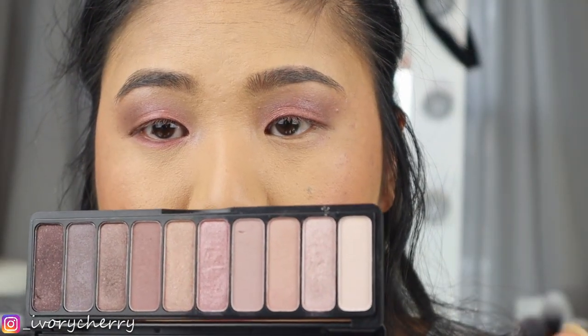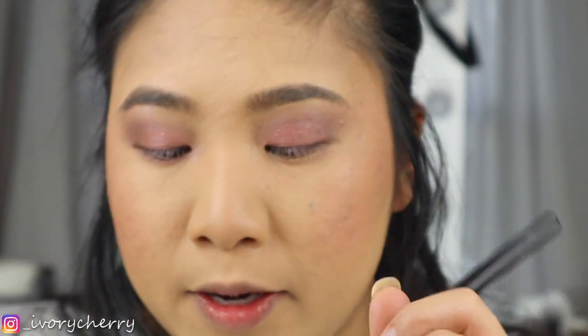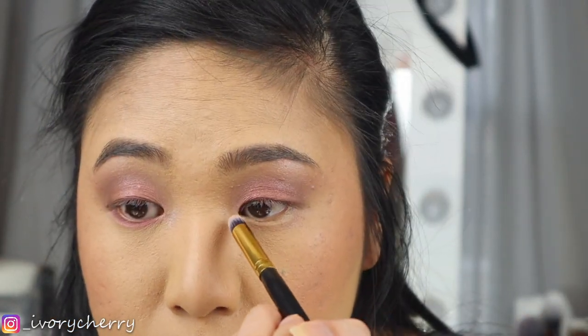All right, and then with a fluffy brush, I'm gonna go in with this brown and just deepen out my outer V. I'm gonna go in with a damp pencil brush and this frosty pinkish white color, and I am going to apply this to my brow bone. You can't even see it. I'm also gonna apply this to my inner corner.